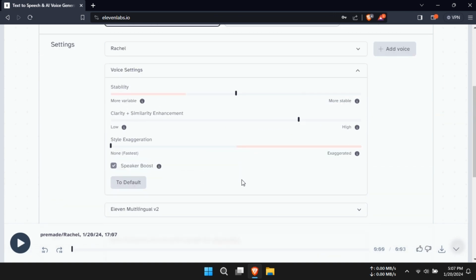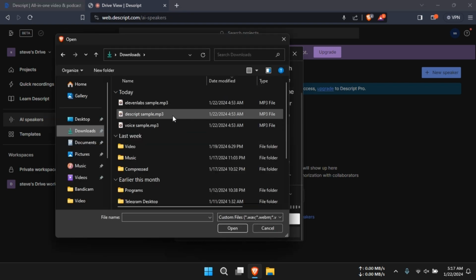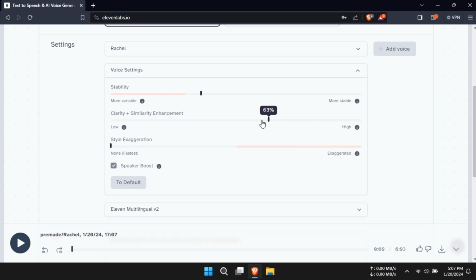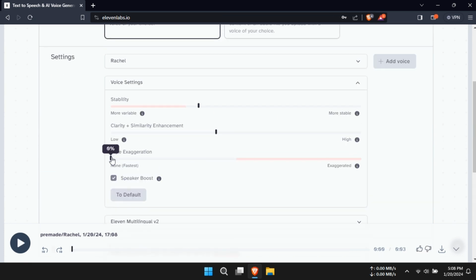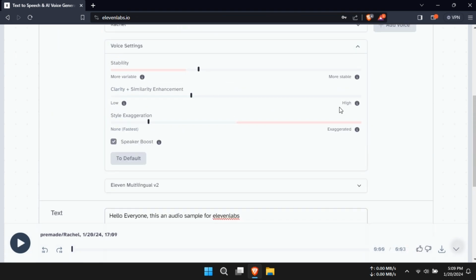So, how do these two stack up against each other? Descript is your go-to for comprehensive audio and video editing, with a strong emphasis on collaboration and content creation. ElevenLabs, on the other hand, shines in the realm of voice technology, offering unparalleled voice generation and cloning capabilities. Whether you're editing your latest podcast episode on Descript or creating a multilingual voiceover for your next big marketing campaign on ElevenLabs, both these platforms offer cutting-edge solutions that cater to diverse creative needs.